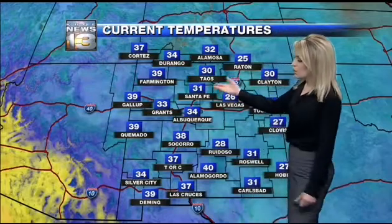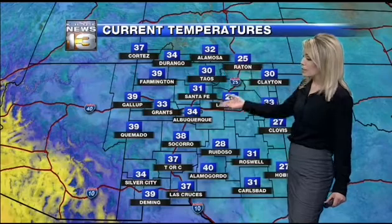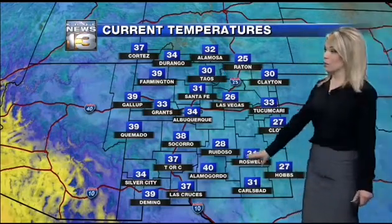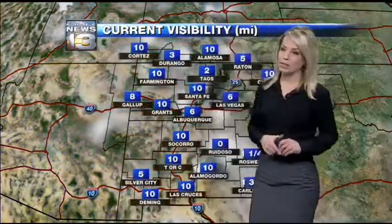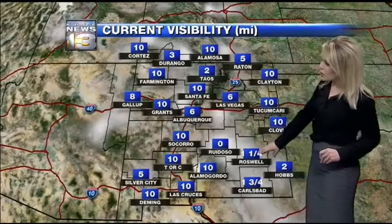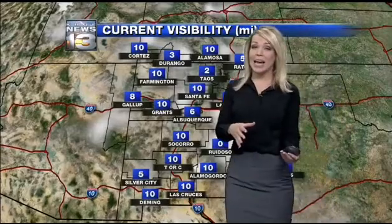Current temperatures are struggling, 34 degrees right now here in Albuquerque, but that is above freezing. We'll find the below freezing temperatures up to the north, and finally to the south and the east, we're starting to warm up, 30s if not low 40s in some places. But visibility is still down in Taos, Albuquerque. Even down to the south and east, Roswell, you can't see more than 2 miles in front of you. Ruidoso struggling as well. That's a mix of the freezing fog and probably some light snow as well.